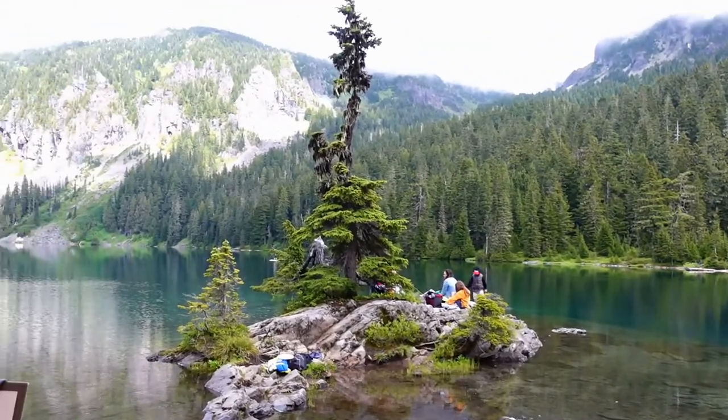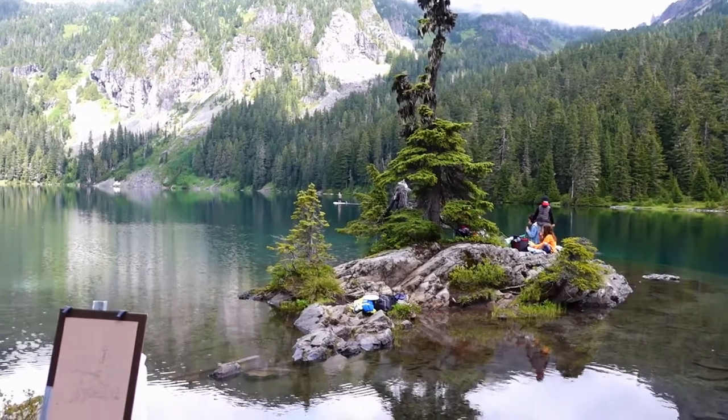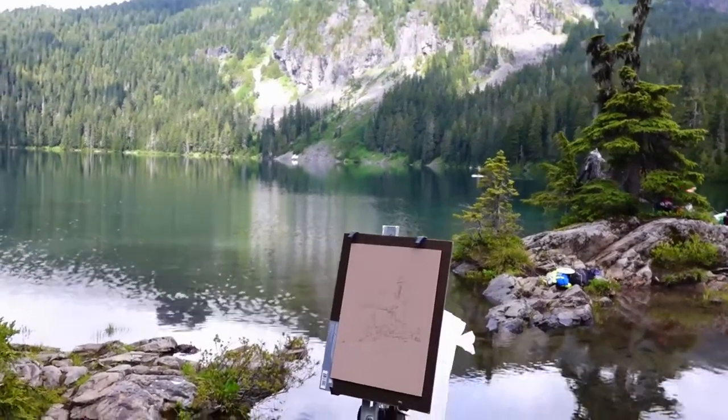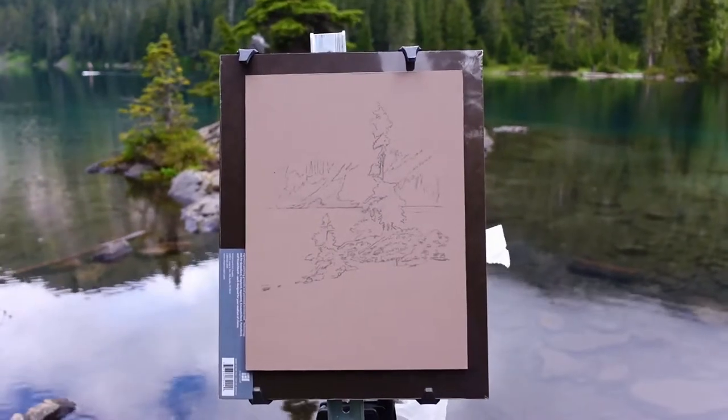Okay, this is the scene I'm painting. I did a small watercolor here about a week ago, and that was fun, but I had a limited amount of time. I'm doing an oil painting today. I've got the easel all set up, I've got a little sketch, and ready to get started.